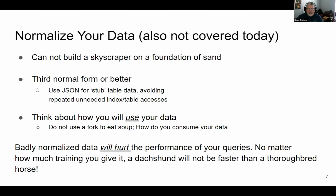Also, you need to think about the way you're going to use your data. And by the way, if you have questions, please throw them up. Oh, someone wrote Merlot. That caught my eye.